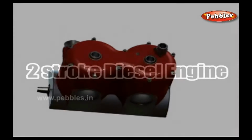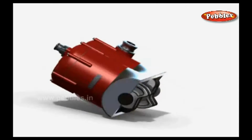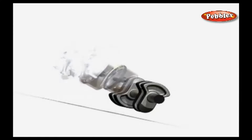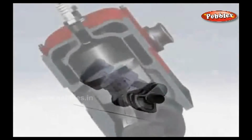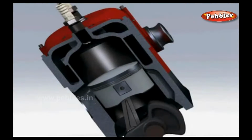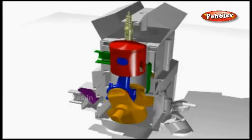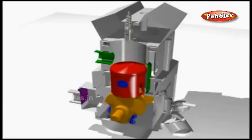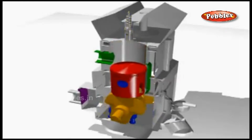Working of a two-stroke diesel engine. It is very similar to the operation of a two-stroke petrol engine. In a two-stroke diesel engine, the cylinder is provided with the inlet port, the transfer port, and the exhaust port. The ports are opened and closed by the movement of the piston itself. The exhaust port is slightly above the transfer port.